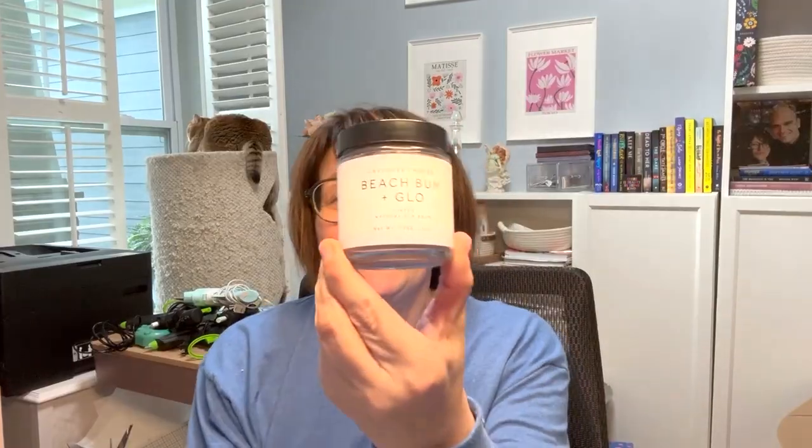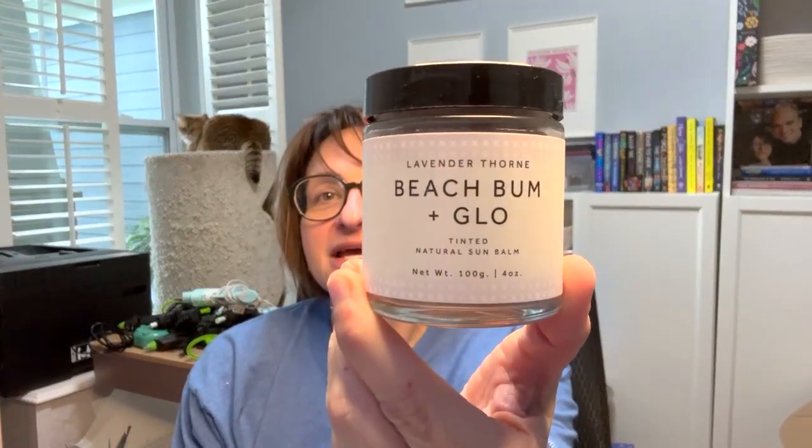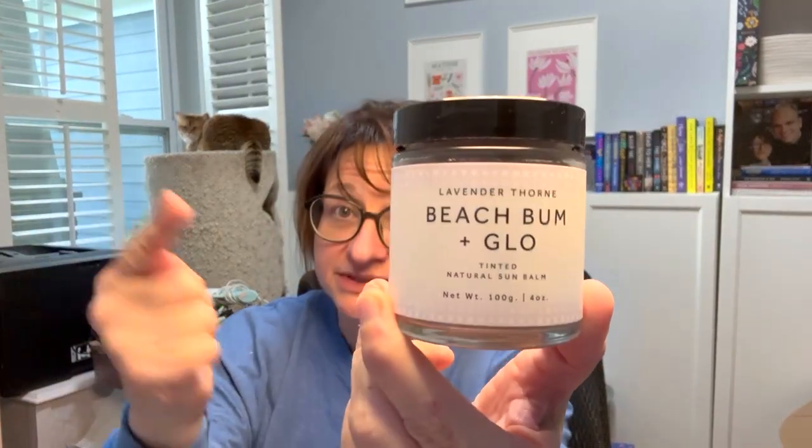The next item I'm gonna grab here, and I've said a lot about every box is giving us sunscreen, and a lot of them are. However, they are too giving us a sunscreen, but this is different, okay? The brand is Lavender Thorn. It's Beach Bum Plus Glow. It is tinted and it's a natural sun balm.